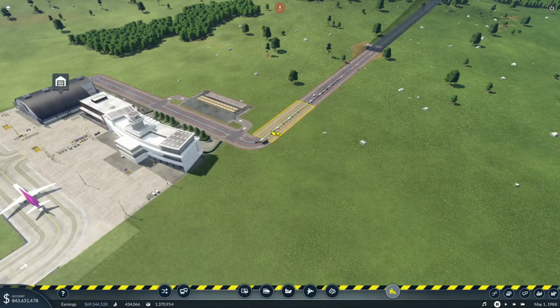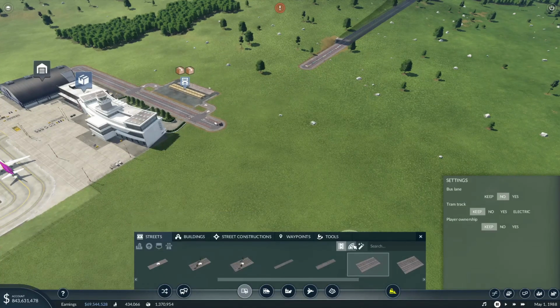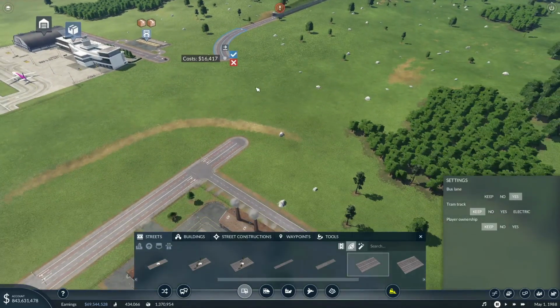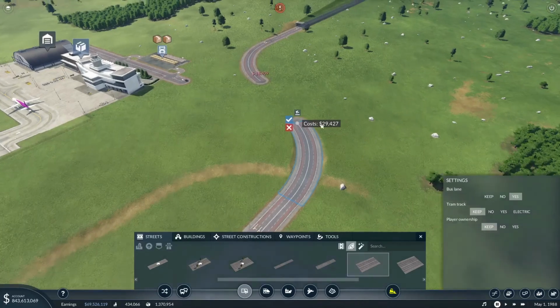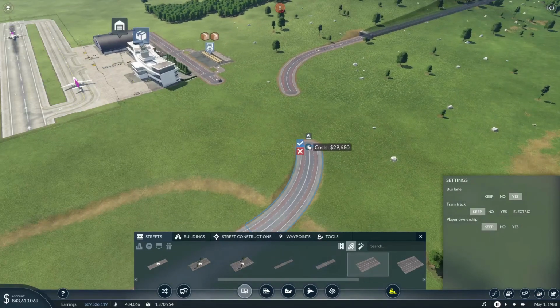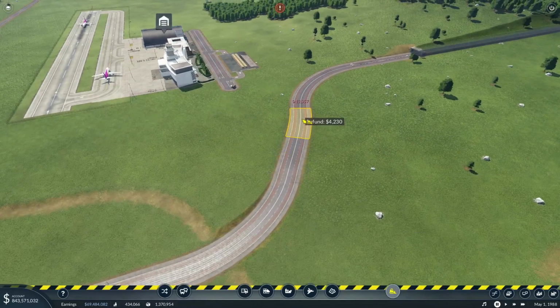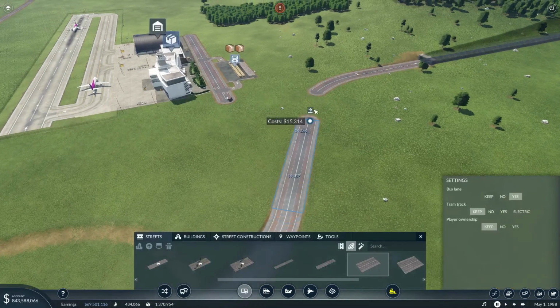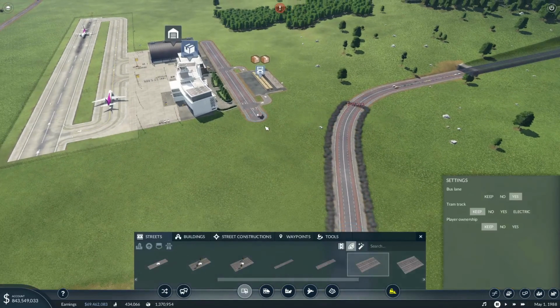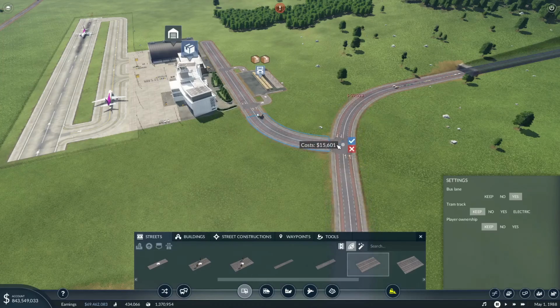Okay, and now we need to figure out what we want to do over here. So what I think we're going to do is we're going to curve this over here, curve this up here, and then we will curve that in. That didn't quite work. And now this will connect in right here.